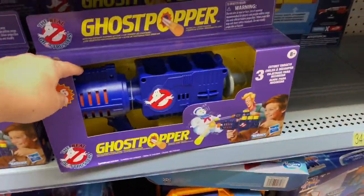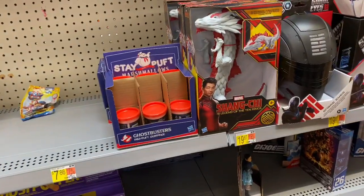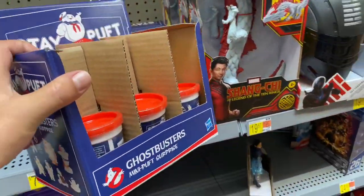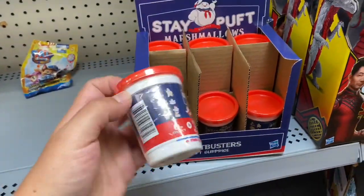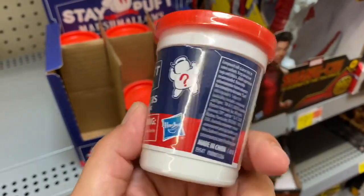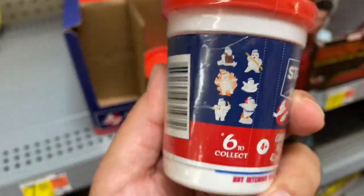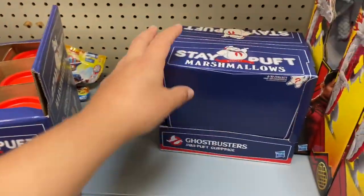I know these went on clearance at a lot of stores. And this is the first time I've ever seen these right here. The Ghostbusters Marshmallow Puffs. So these are little minifigures. The Marshmallow guys. It's like mystery figures. There's 6 of them to collect. This is the first time I've seen these in stores. They have a full box right here, brand new.